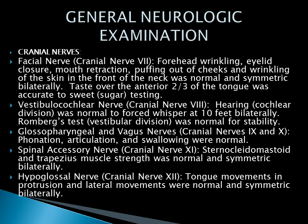Cranial nerve number 11, the spinal accessory nerve. With this, we're really testing the spinal portion of the spinal accessory nerve. The accessory portion of the spinal accessory nerve travels with the vagus nerve, and so we really don't have an examination procedure for that. But to test the spinal portion of cranial nerve number 11, we're going to test for strength of the sternocleidomastoid and trapezius muscles.